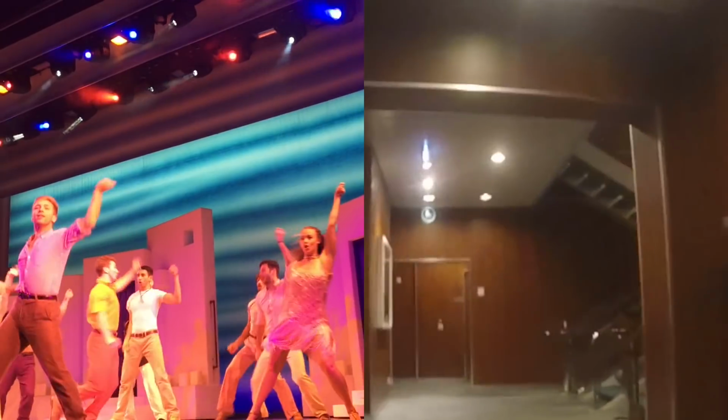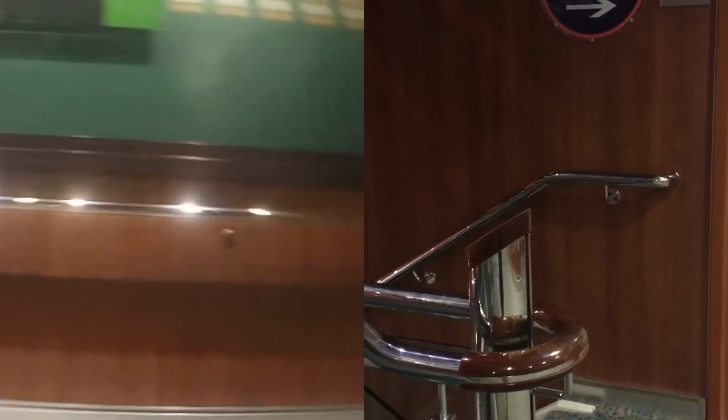And then looking at the Amber Theater again, going back to Mamma Mia. You know, I'm a huge fan of the show, so I might be a little biased, but I personally thought it was an excellent performance of it, one of the best I've ever seen.